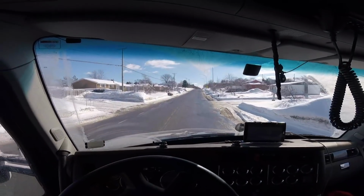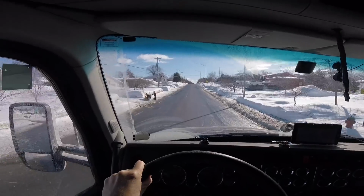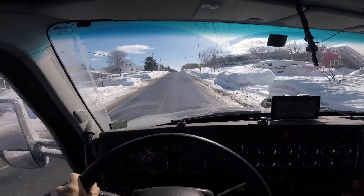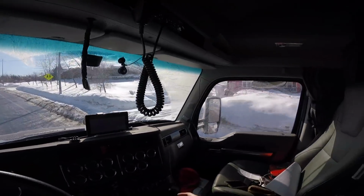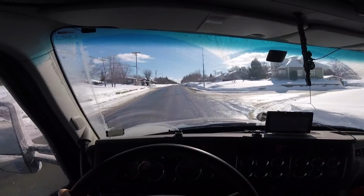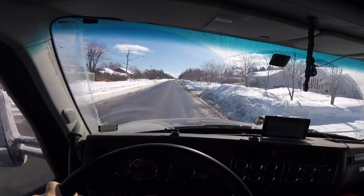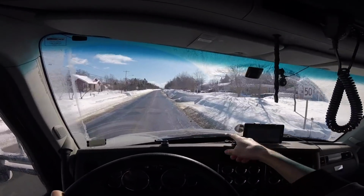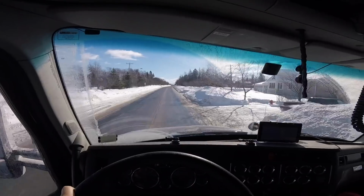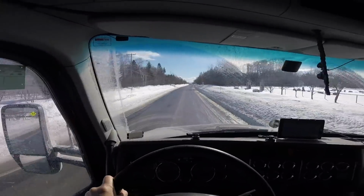Now check out the snow. Look how much snow this is. Like that guy, look, the snow is pretty much almost level with his head. Oh boy. See? But here it's actually better. Like the other parts where I was driving, there's literally snow on each side of the road, like, look, right? On each side of the road. But you can see that this is old snow.